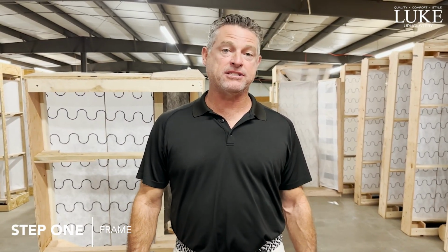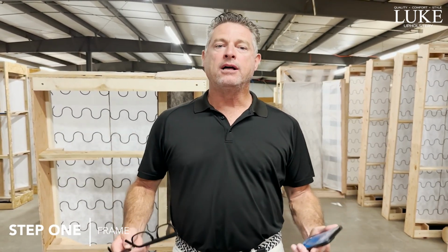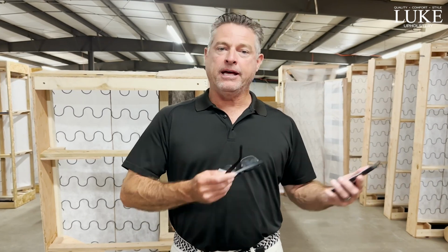This is the first step along the way of the production process. This is our frame area. Frames come out of our frame shop. We stock those frames here. They await cutting and production along the way. So we're going to introduce those to you today.